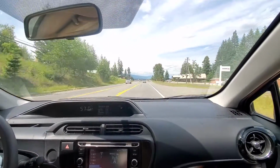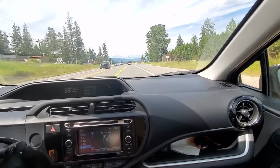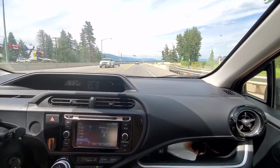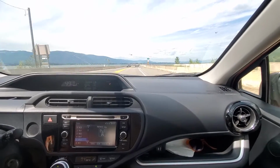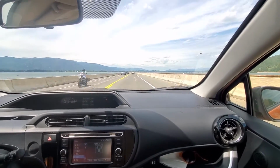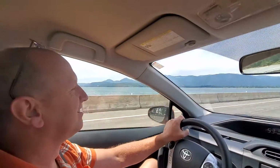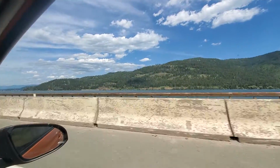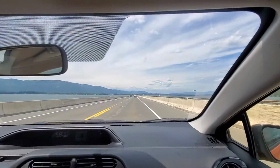In 800 feet, turn right onto Lakeshore Drive. Take the next right onto Lakeshore Drive, then turn left onto US 95 North. Continue on US 95 North for 3 miles. If I turned left right now, Sarah, I'd be a submarine. There's water on that side, and there's water on that side. So there's no way we could turn no matter which way she wants us to turn.